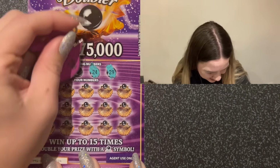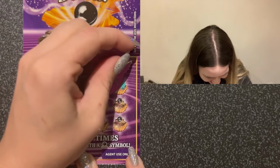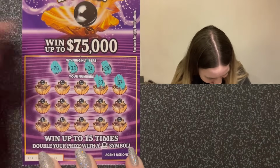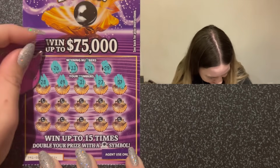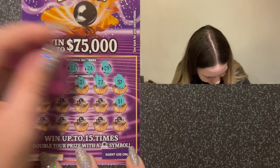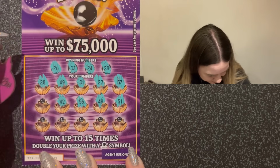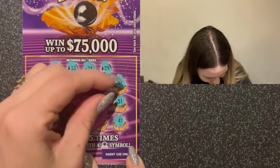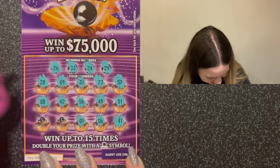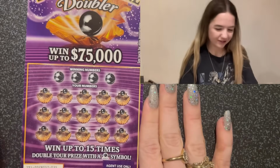Ticket 34. We got 29, 24, 33, and 26. Alright. Nice. Come on, 26 again. Yee, that's fun. Nothing. Nada. Alright, 35. Maybe we'll switch.